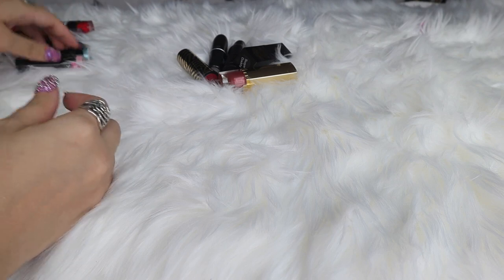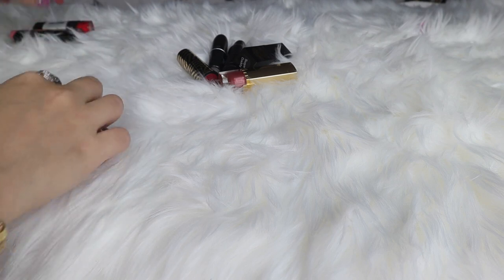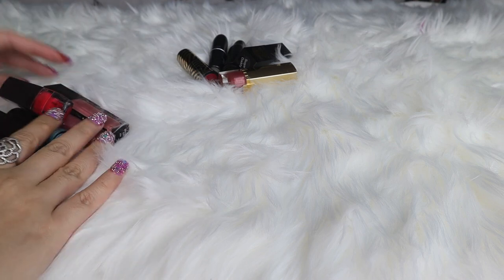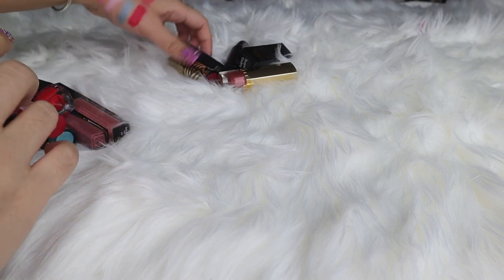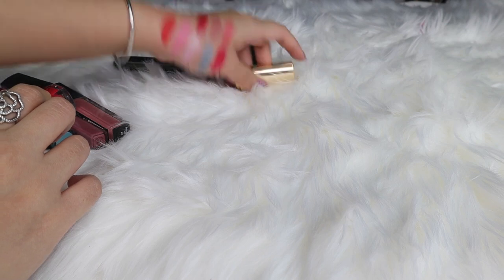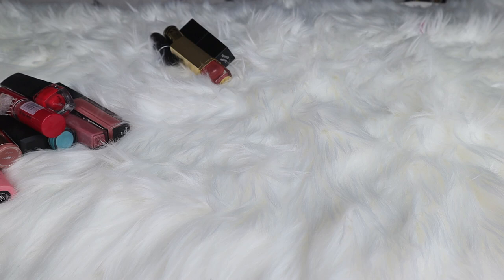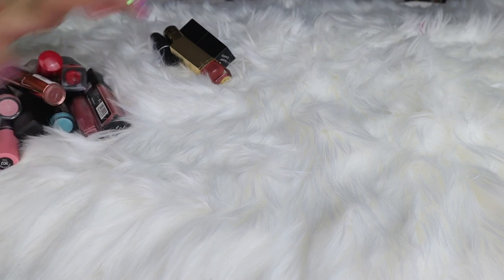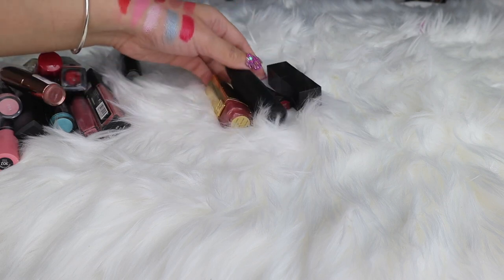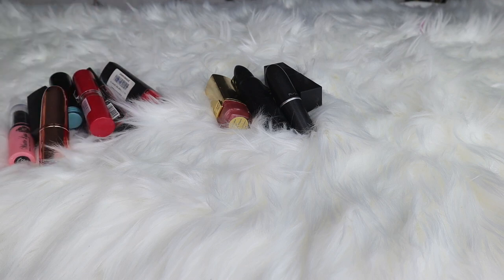So I ended up decluttering 2, 4, 6, 8, 9, and then 10, 11, 12, 13, 14 lipsticks. Only 14 lipsticks out of about 200 lipsticks. I did a terrible job with this one. But this is only supposed to be a lipstick collection anyway. I didn't really plan it to be a declutter video. So yeah, not so bad.